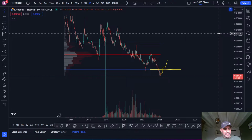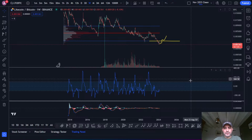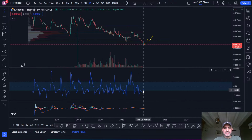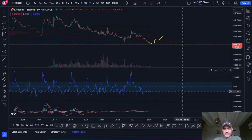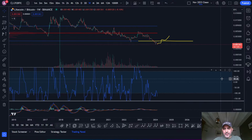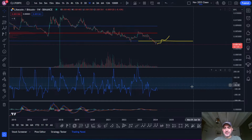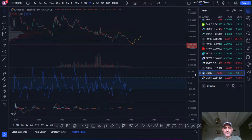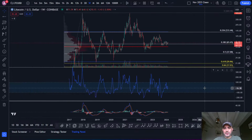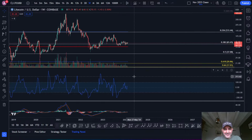You must at least look for oscillators. That's what Dan is saying. The MACD is flat. The CCI is in the negative, but it's pointing downwards, which means not good. Yeah, I wouldn't buy this. I would avoid this. Yeah, all right. I think that's our general consensus, right? We all agree. Avoid Litecoin.